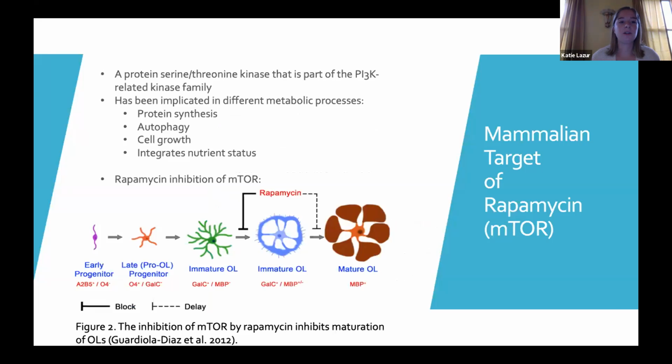So the mammalian target of rapamycin, or mTOR, is a protein serine threonine kinase that's part of the PI3K related kinase family. And mTOR has been implicated in various metabolic processes such as protein synthesis, autophagy, cell growth, and the integration of nutrient status in the surrounding environment of a cell.